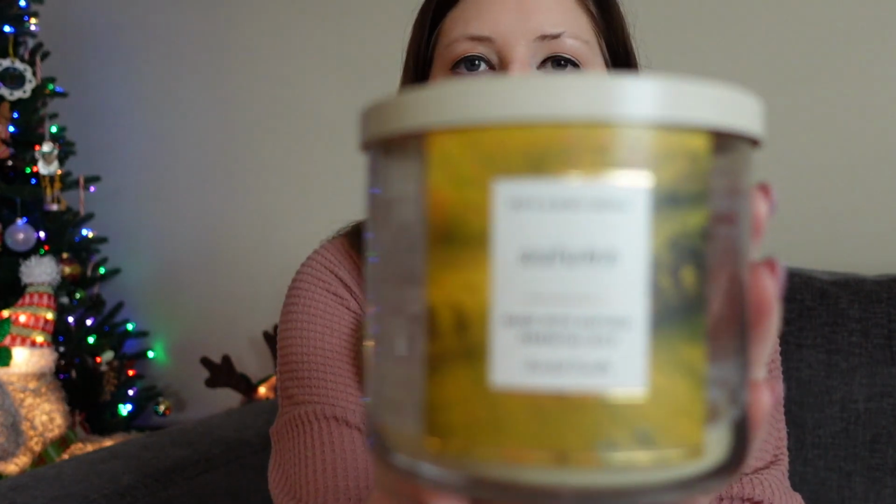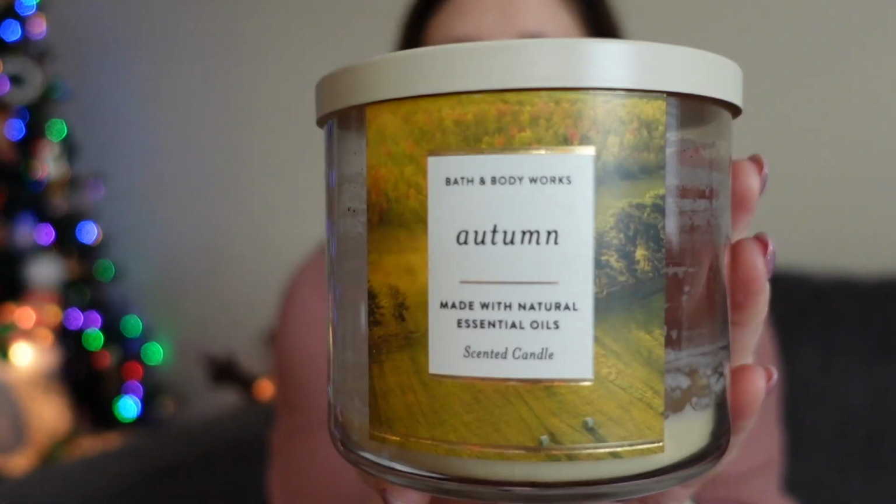Next candle, and the last candle for my Empties today, is Autumn. This is an amazing candle. This is probably one of my favorite candles that I've burned in a while. I remember I shared this in my fall Bath and Body Works haul, and I had never purchased this scent before. I don't think it's new, but I really enjoyed it. It was the perfect candle to transition from late summer to early fall. It has a really nice apple note, very fresh smelling.